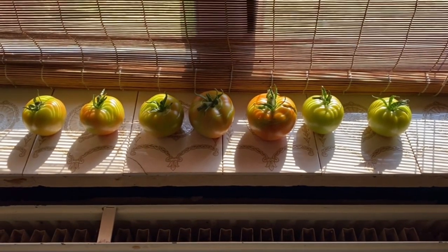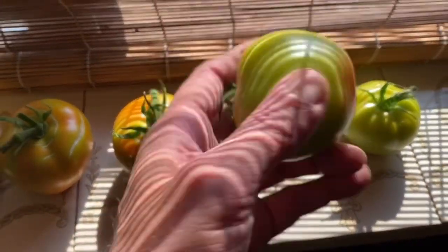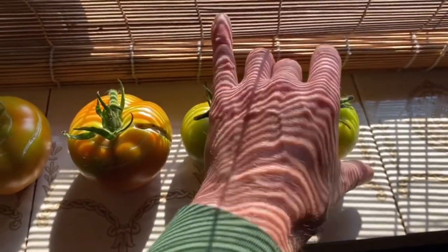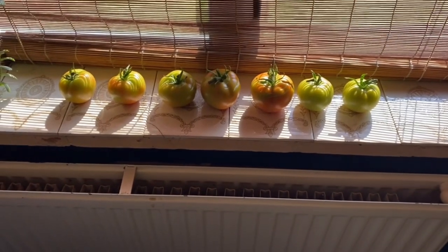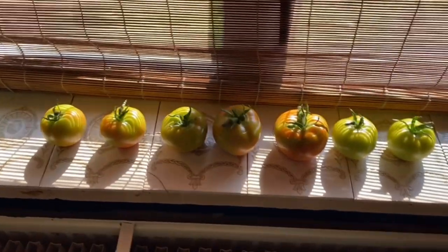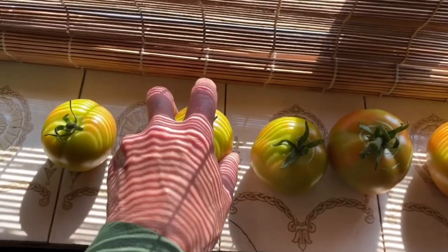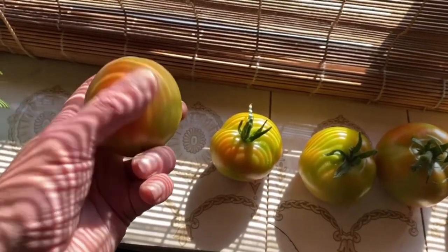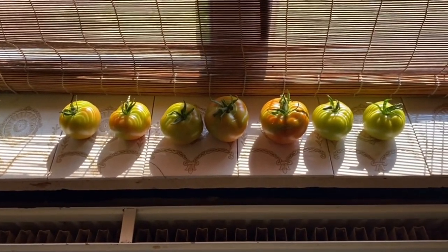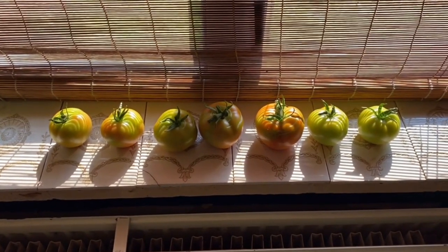Right, these were picked on the 21st of September. If you have a look underneath, they are just starting to go red. The 2 in the middle there, they're probably the most ripened ones actually, but they have split. But there you go, that's quite a nice one. And again. And again. So we'll have to come back and I'll give you a look at what they're like later on.